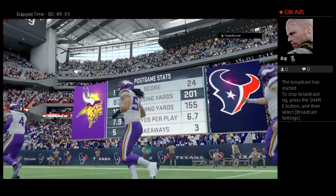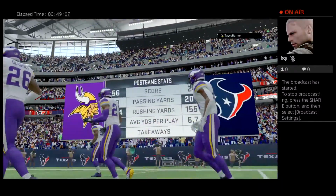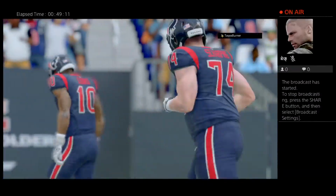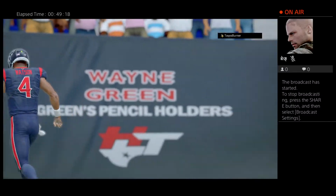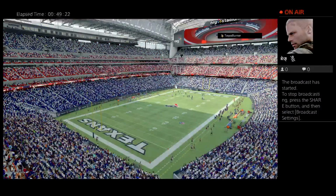So for the Vikings, hey, they finish a perfect month of September as they move to 4-0 on the new campaign. And they will head back home next week. Meanwhile, for the Texans, they'll fall back to 500 at 2-2. And fortunately for them, they'll have the early bye next week as they return to action in Week 6.